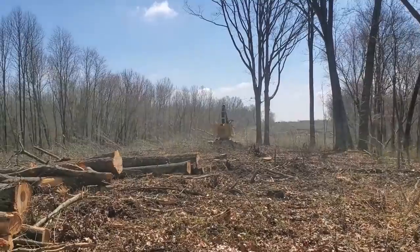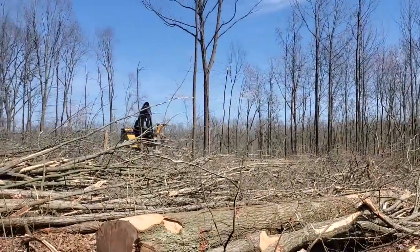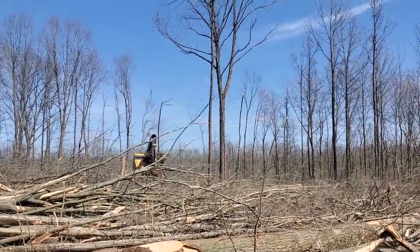And some big boys he's a-cutting on over there. Bill's gonna be tearing this big forked poplar over here.